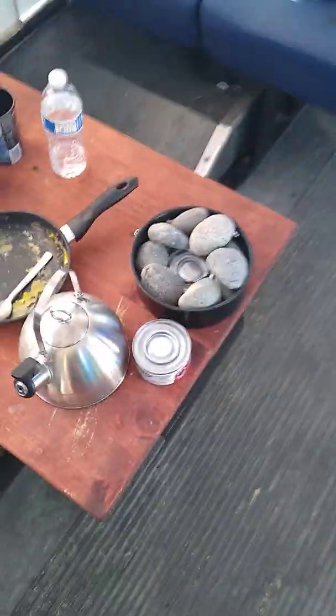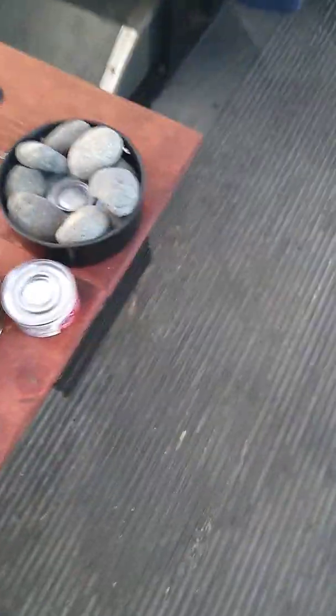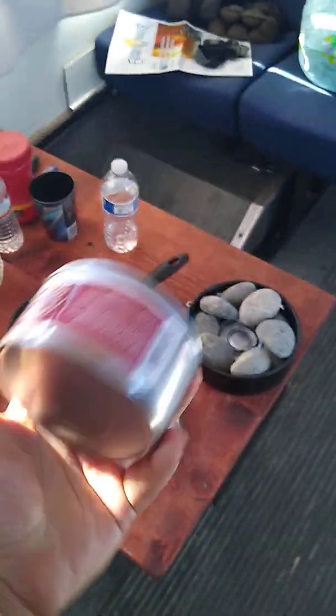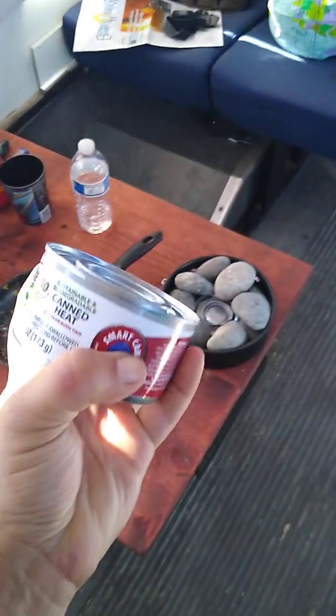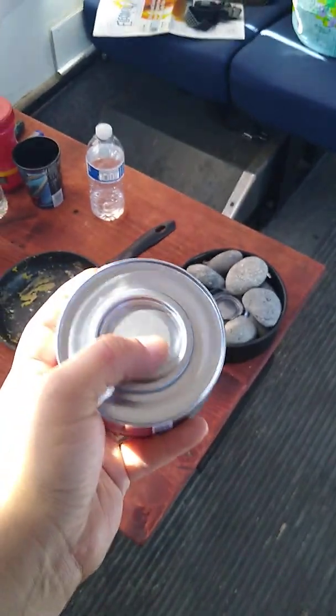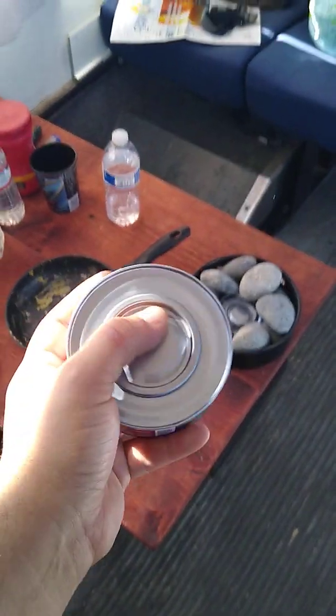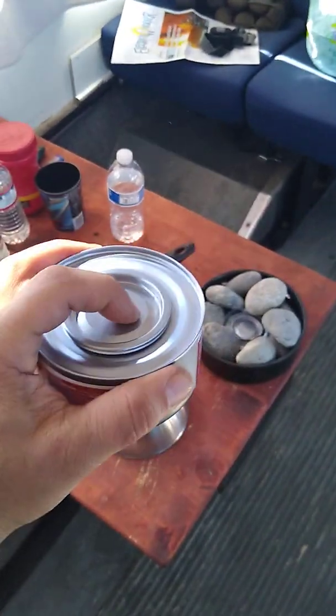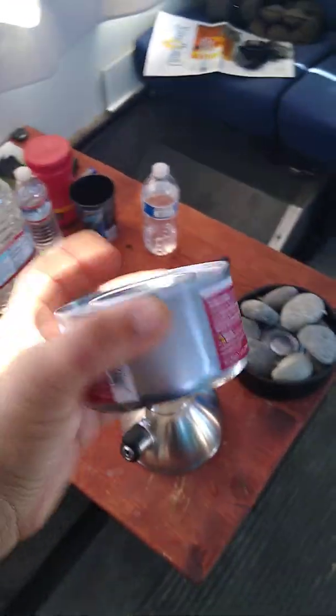This is the canned heat that goes inside my little stove. These have 2.5 hours burn, so I could do like 3-4 meals with one of these. Now, if these run out, you could fill them up with Vaseline, petroleum jelly. You fill it up in here, you pop a hole right there, put a rag in there. Boom! It still works. Okay, that's worst case scenario.